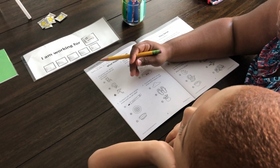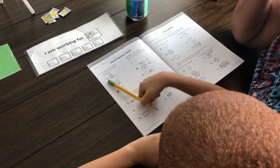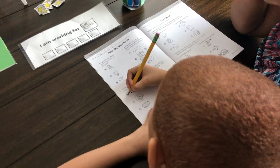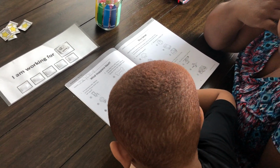A spoon, mommy? Pay attention. It's a spoon. Which one? Circle the right one. Pencil. If it's time to eat, which one are you going to need? Plate. That's right. A bowl and spoon. A bowl and a spoon, mommy? Good job.